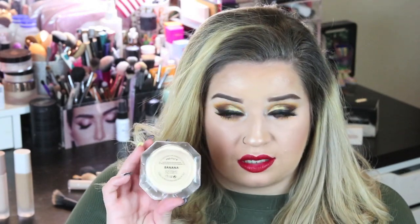They do have a lot of shades of this as well, but yeah, overall I do like the powder. I just wouldn't use it for my under eye. I would just stick to all over the face minus the under eye. So yeah.